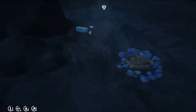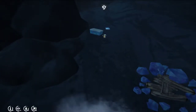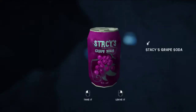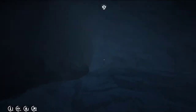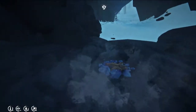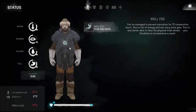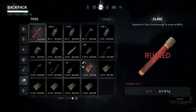It has got a fire spot. I can still eat this. Lantern fuel, grape soda, and we don't need that. So do we actually have anything we can research? I think we might have. Let's take a look at our tools. We do not have any books with us.